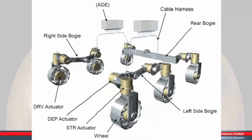There's also the main drive system, which consists of the drive wheels, their steering system, and the deployment system that's needed to unfold the rover after it's landed.